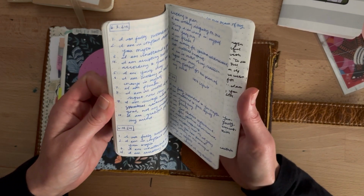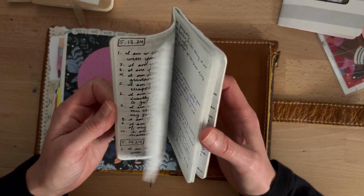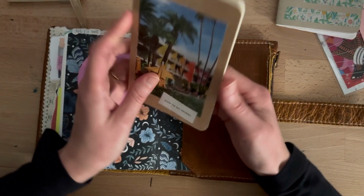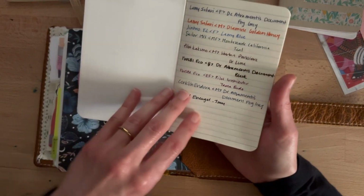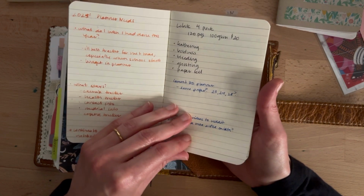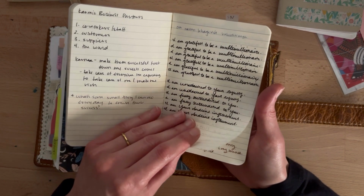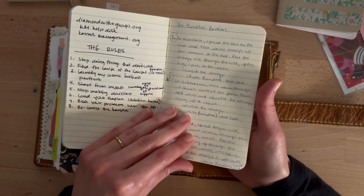I kind of refined my affirmations. I stopped doing them for a long time at the beginning of the year when I just was not in a great place. This one has more yoga notes in it. Again, I love a used notebook. Even though there's not much going on in here, I think it's nice to have a notebook that I actually use.